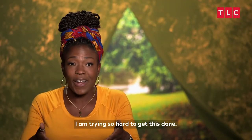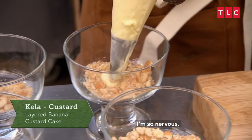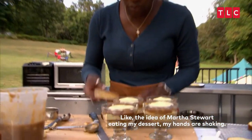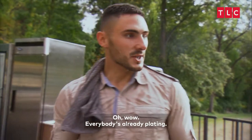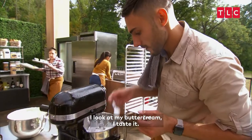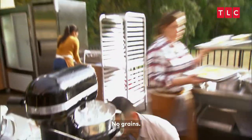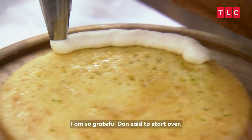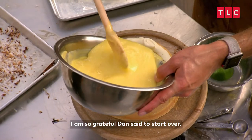I am trying so hard to get this done. I'm so nervous. Like, the idea of Martha Stewart eating my dessert, my hands are shaking. Oh, wow, everybody's already plating. I'm a little behind. I look at my buttercream, I taste it. No grains. No grains Swiss meringue buttercream today for Martha Stewart. I am so grateful. Dan said to start over.